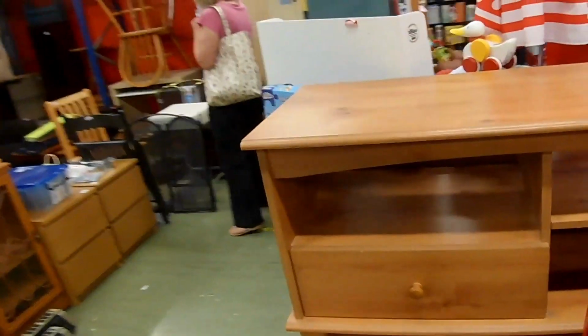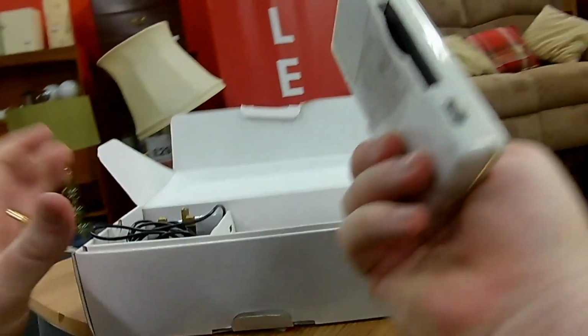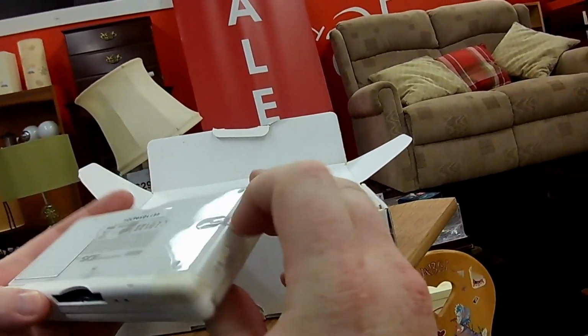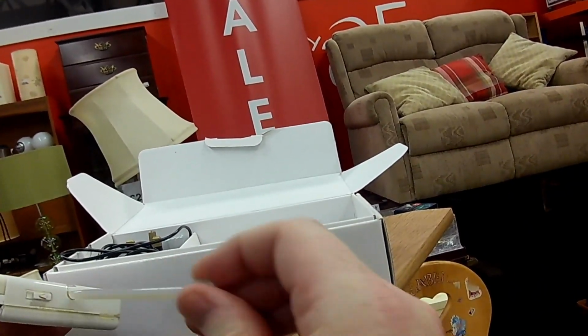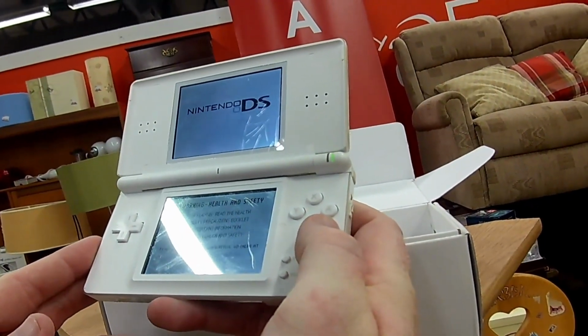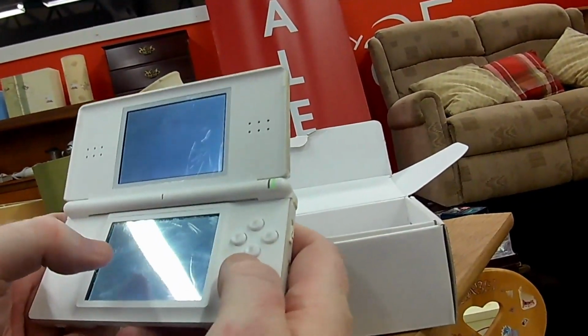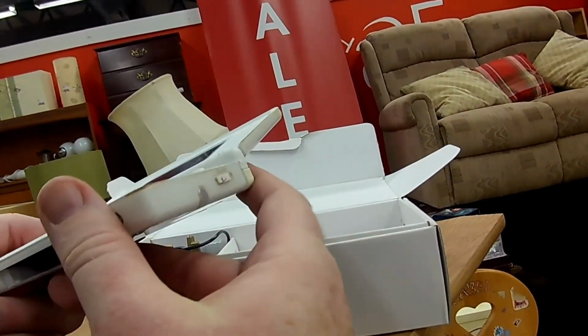There we go. So as I wander over here, something does catch my eye, and it is a Nintendo DS box. So I have a look at it. It does all seem to be there. You've got the console, and I think it's got the correct stylus. It also comes with the charger. As you can see there, the screens aren't in brilliant condition, but it does all work.